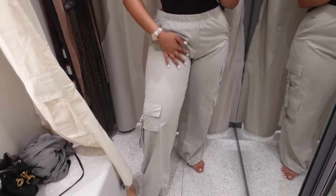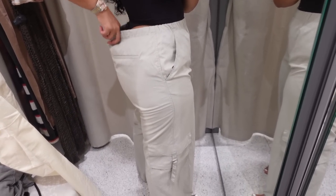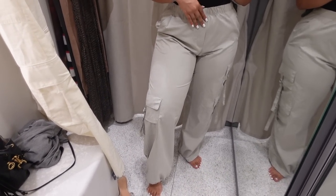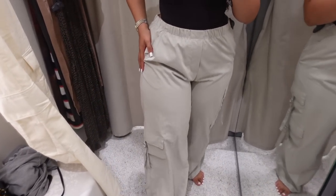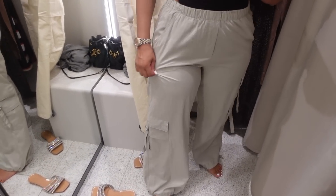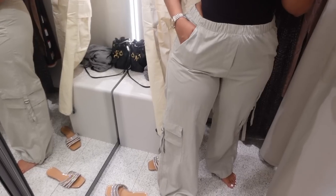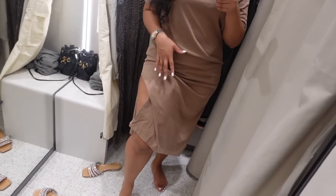Cute. I actually really like these pants. Only thing is, I would have to get them taken in, and they were such a struggle to get on from the beginning. I feel like if I get them taken in at the waist, it'll be impossible to get them over my hips. But I actually really like these. Cute little cargos for the summertime with a little tank top, sunglasses, bag, very cute. But I think I'm gonna have to leave them here.